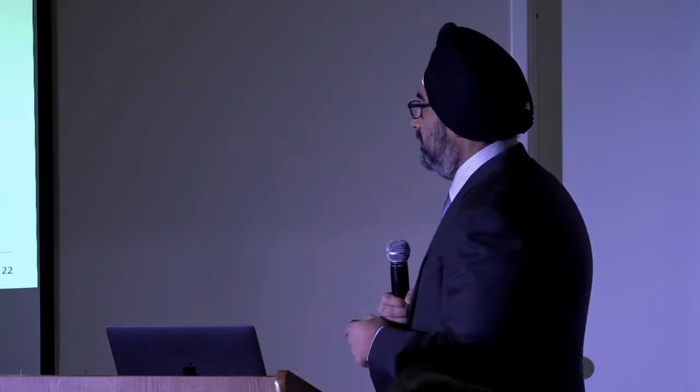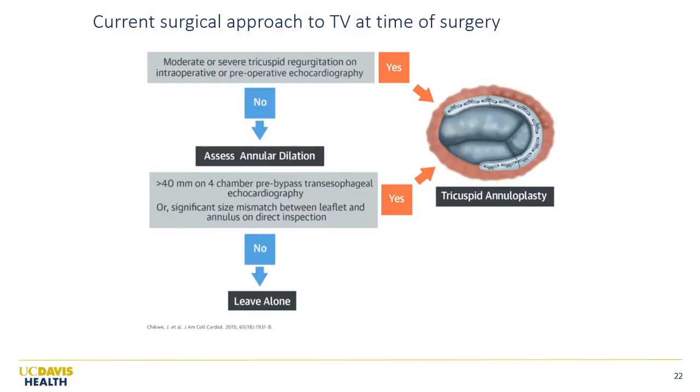A couple of years ago, this was from the Journal of the American College of Cardiology, and this is the current surgical approach to patients who have surgery for some sort of left-sided disease, aortic valve surgery or mitral valve surgery. You look at the right side of the heart. If it shows moderate to severe TR on the intra-op echocardiography, they're supposed to undergo a tricuspid annuloplasty. If not, that's great, but it's important to assess the annular dilatation at that time. If the annulus is dilated, or there's a significant mismatch, they're supposed to undergo annuloplasty as well, again to prevent late recurrent TR.